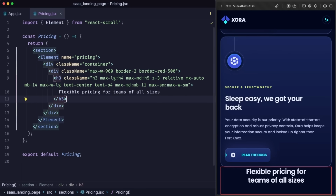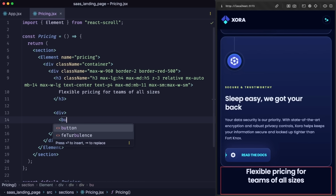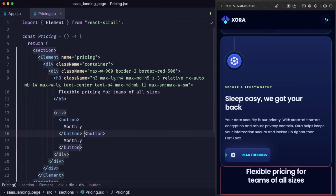Great. Now let's go below this H3 and let's create a div that'll contain the buttons to switch from monthly to annual pricing. And then of course below it, we'll put all of the other pricing options. But let's take it slow, one step at a time. First, I'll try to render 2 buttons within it. These buttons are a bit different from our typical reusable buttons, so I'll start creating them from scratch by simply rendering a basic button with a monthly tag, and I'll duplicate this right below, and the bottom one will have an annual text.